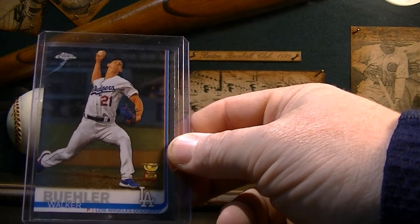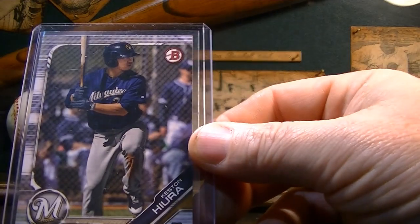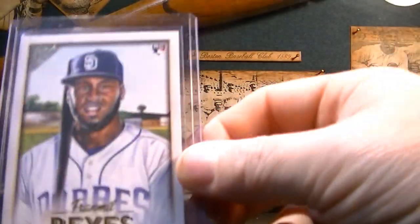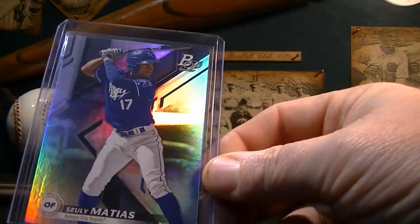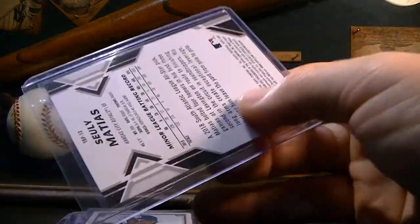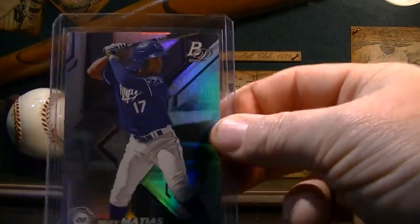Walker Buehler, Trophy Cup, Chrome. Kirsten Hara, rookie. My boy Franmil Reyes. I really like Reyes. Luis Robert. Some people say this is the minor league Mike Trout. I guess he was hurt. He had a big year and then he got hurt, so we'll see what happens with him.